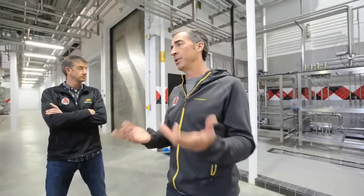This brew house was basically designed for us and what we want to do. We like to do small batch stuff to have at our tap room. We like small batch stuff for our barrel series and that sort of thing. But we also have large production beers where we need to maximize how many brews we can get through in a day to fill these tanks.